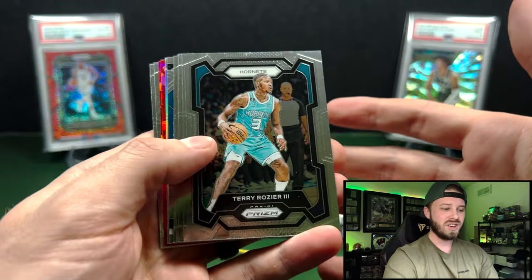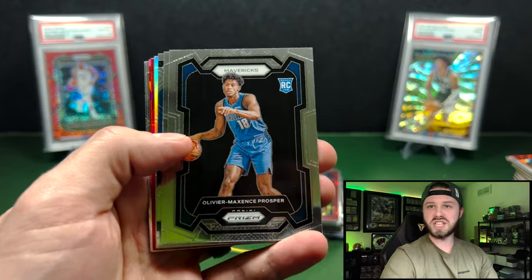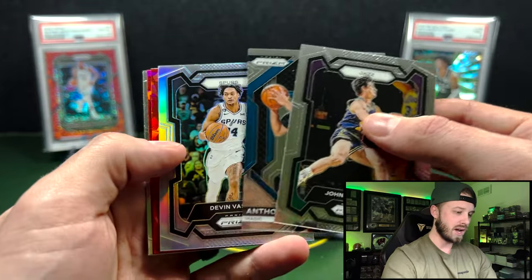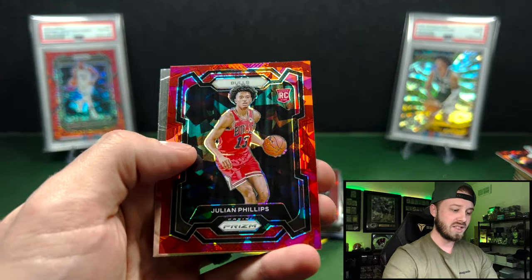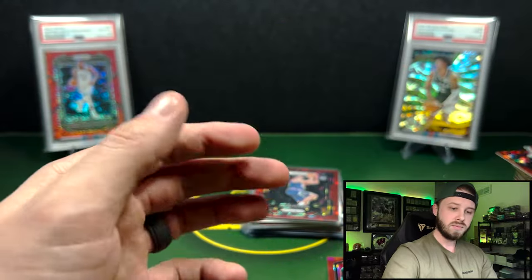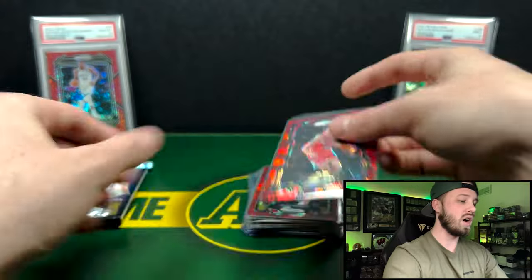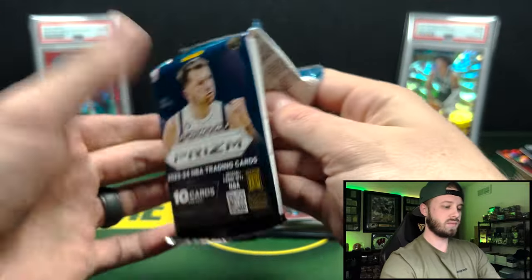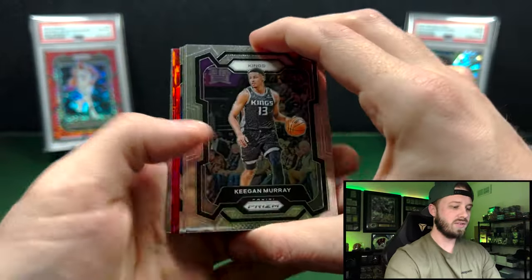Not because of, you know, any new additions or anything from Panini, but just the draft class in general and the way things have fallen. Anthony Black, we have a silver of Devin Vassell. Devin Vassell again, and then a Julian Phillips on the color match for the Bulls. And last pack coming up. Let's see what we have.